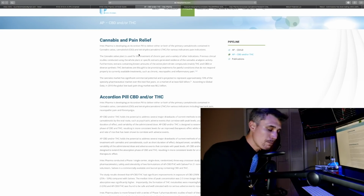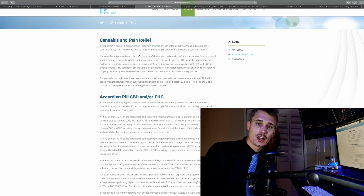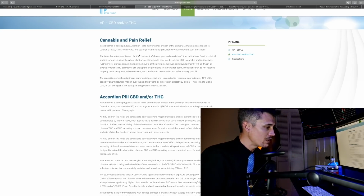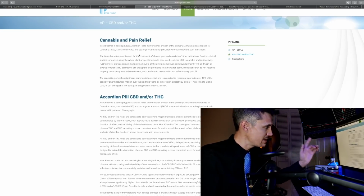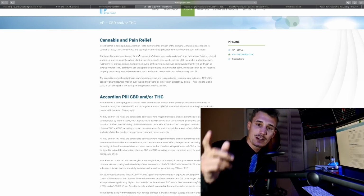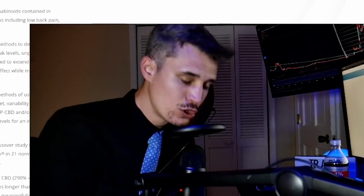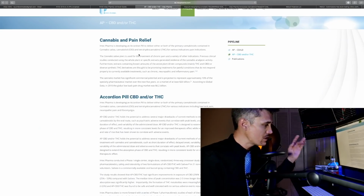Think about how many medications are on the market that could benefit from this kind of technology. This company doesn't even need to come out with their own drug. They don't need to go through all these clinical drug trials. They just need to get this capsule to market and then get one big deal with one big pharmaceutical company, and they're going to the moon. They don't even need their own drug.